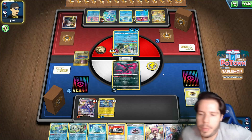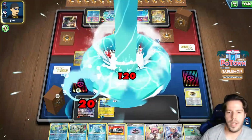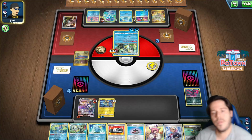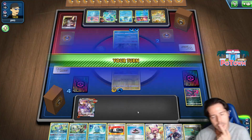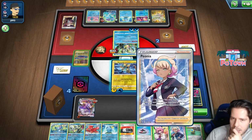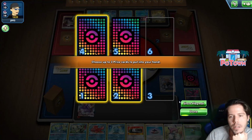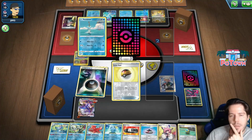Okay, I need to not bench any more 1-pricers. Okay, they just go for the Aqua Bullet, that's fine. Extra damage on the Urshifu. Alright. No, this is still really bad. This is still really bad. Dark level Remoraid, okay.